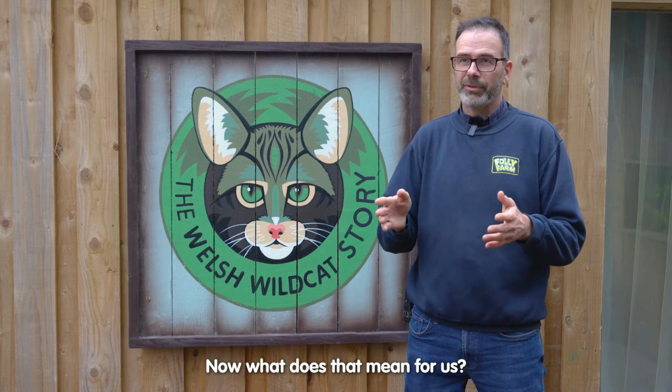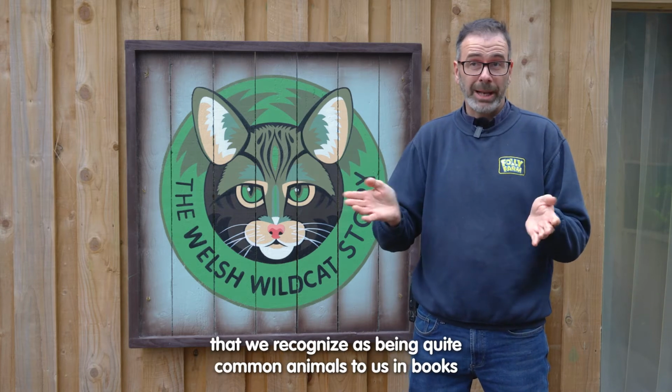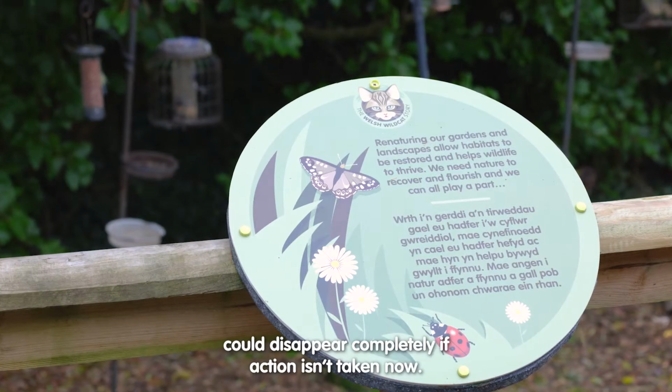Now, what does that mean for us? It means there are animals that we recognise as being quite common animals to us in books that are living out in our countrysides that within the next few years could disappear completely if action isn't taken now.